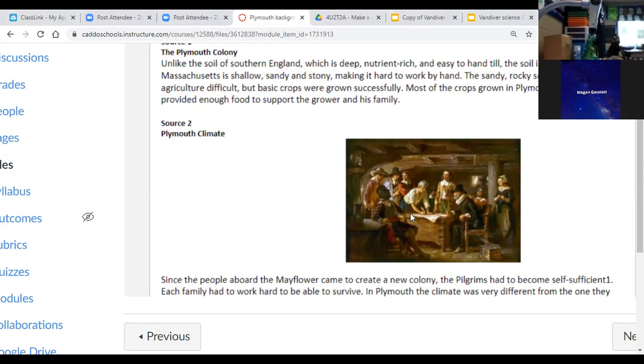Okay. Unlike the soil of southern England, which is deep, nutrient rich, and easy to hand till, the soil in coastal Massachusetts is shallow, sandy, and stony. Who in here has been to the beach near the ocean? Sandy, yes? Do you see people commonly growing lots of crops there? No, they wouldn't grow in that sandy soil. The grains of sand are too large and the water pours right through it. It's not good for growing crops. We're not talking about crabs. We're talking about crops growing through it.